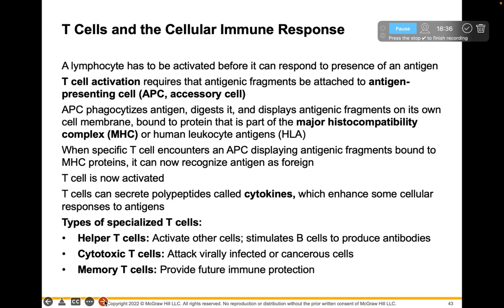destroyed it with the enzymes, and then it's going to actually poke a piece of the protein, the antigen fragment, out of its cell membrane. And now it's presenting the cell. So it's like a phagocyte ate something bad and said, hey, look what I just ate. I need to show you this. It's talking to a T cell so that you know what to look for and to destroy it. So the APC stands for antigen presenting cell.